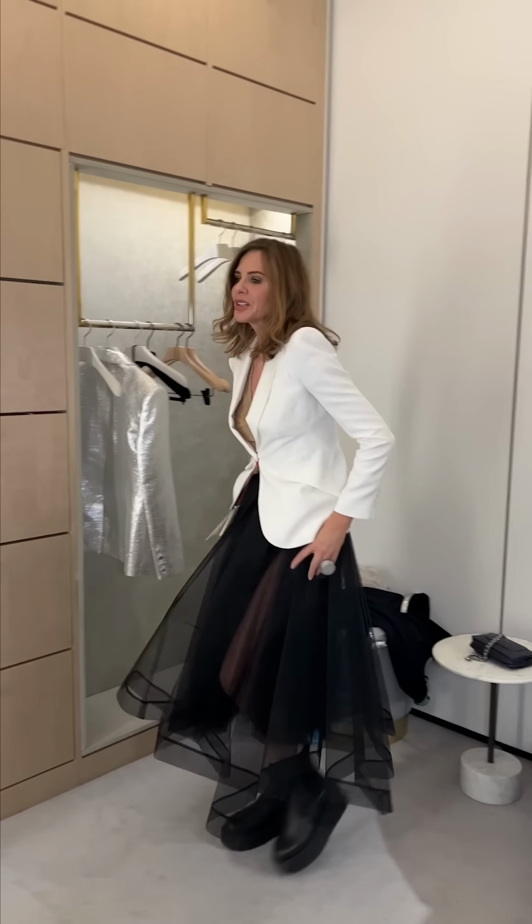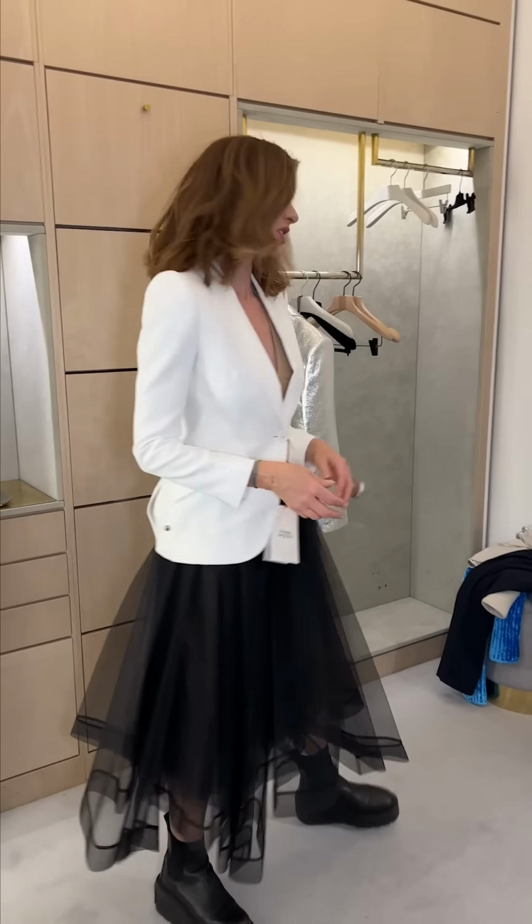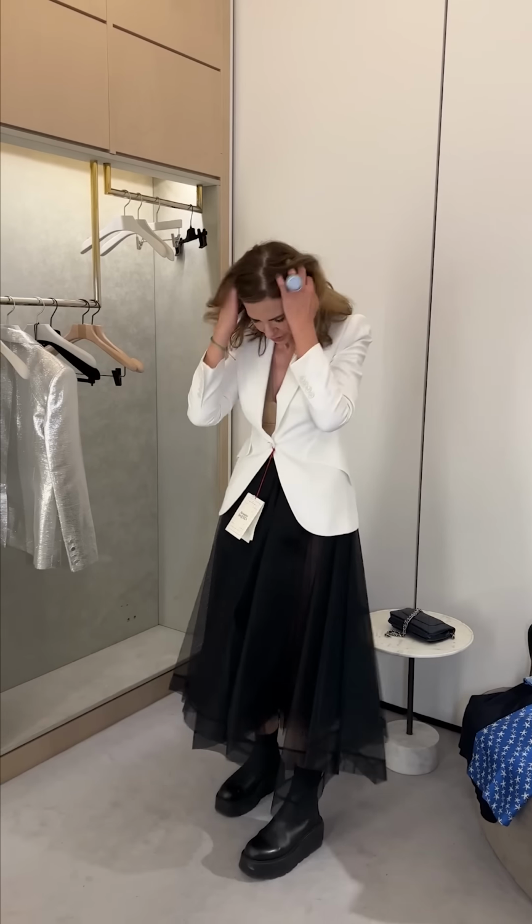And Nisha, what would we say here? To tutu or not to tutu? That's the question. And when you are somebody who tutued last in your ballet skirt 50 years ago, you just think, should I or shouldn't I? But I think the jacket is beautiful. The sleeve is just about okay. This is a classic McQueen cut.